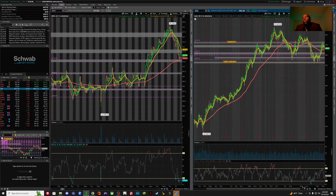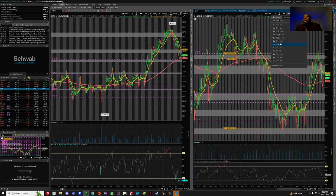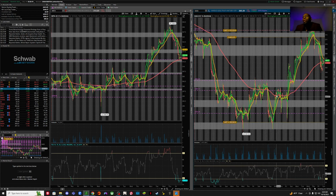This is my QQQ chart. This is what I started with. As you can see, QQQ over the 4-hour period, we've had some big ups and big downs, and kind of got range bound for a little bit. Let's go to the 1 hour so that you can see it a little bit better. We got range bound down here for quite a bit, and it was like a $5 move area, but really it was more like a $2 to $3 move area every single day. So that's why I got out of QQQ and switched over.